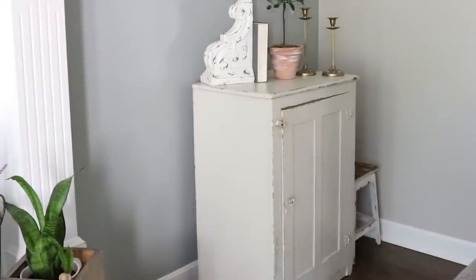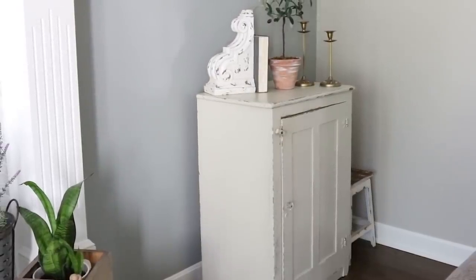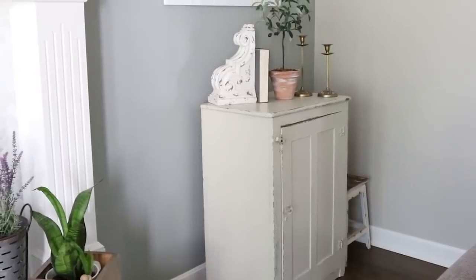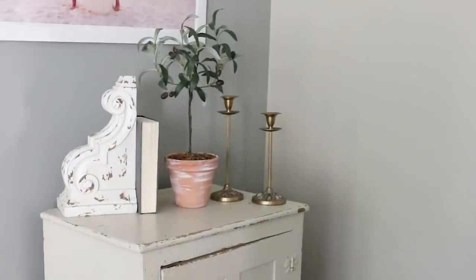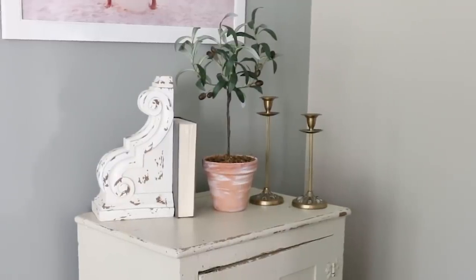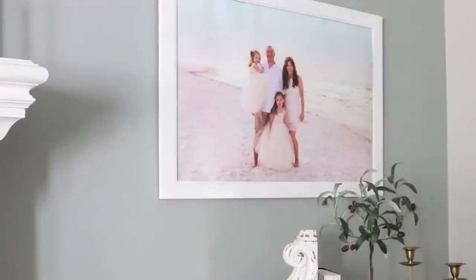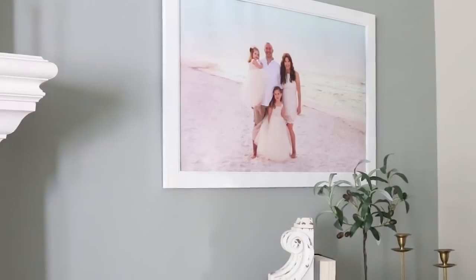And then this cabinet over here just houses our electronics. I thought about putting in built-in shelves, but I don't know if I'm ready to go there yet, just because I like to change things up so much. This corbel is from Hobby Lobby. I have a thrifted book, another one of my olive trees that I made, and then these little candle stands are thrifted. My wall art, this is another beach picture we took. This one was probably 3 years ago, I think.